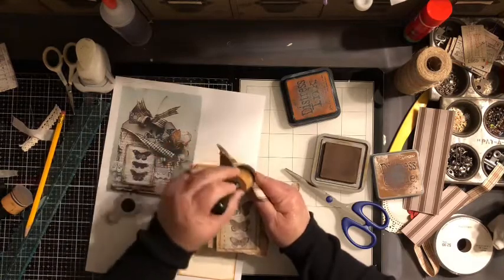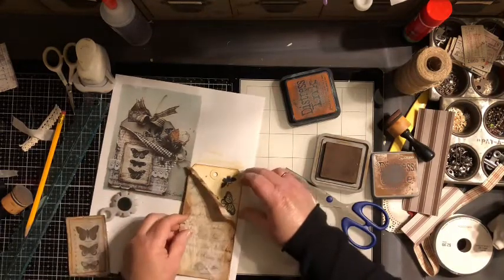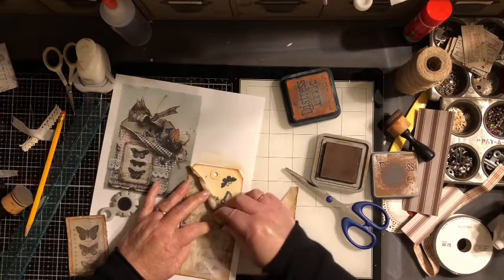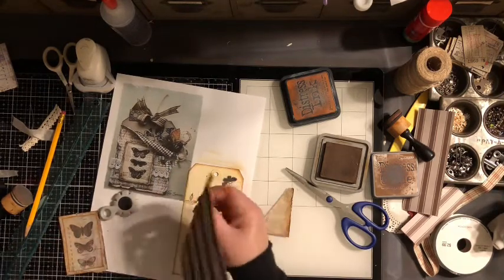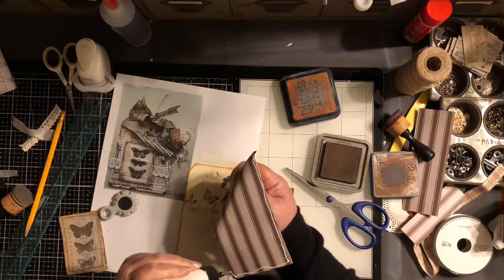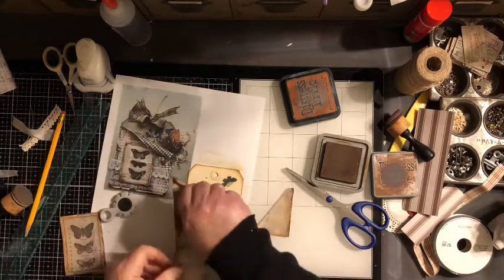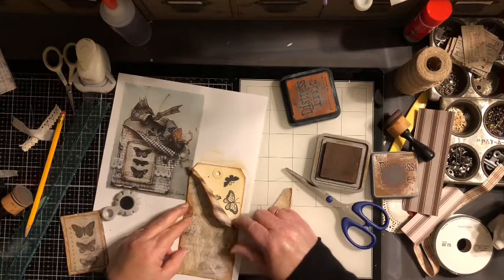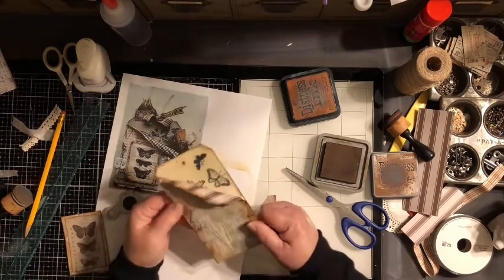Okay, so we're going to put this piece on, like that. So let's use our glitter glue. I could have sworn that I had some paper that had that on it, which to me looks like the little industrial metal, but I could not find it, so I may have used it all.